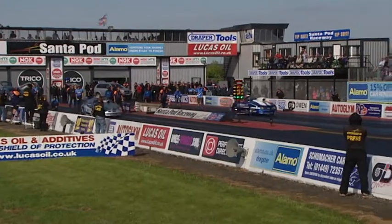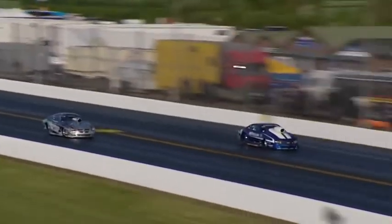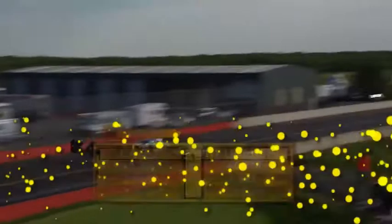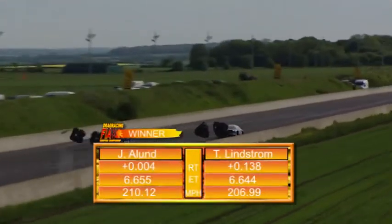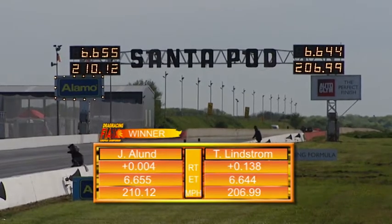Cars up to the line. Oh, it's a great launch for both of them. Good reaction times there for Jimmy. He's out in front. Thomas trying to catch. I think he's coming up short. He has. It's Jimmy. He takes it on a whole shot. Look at the reaction time. A 0.04 off the line.